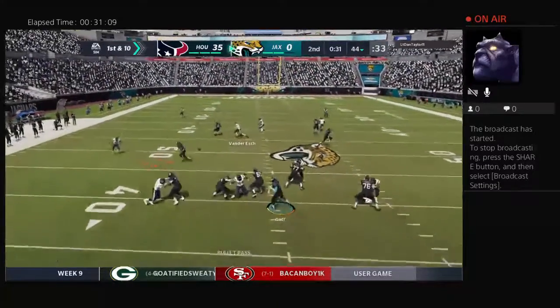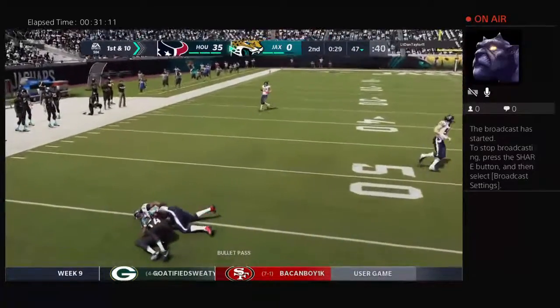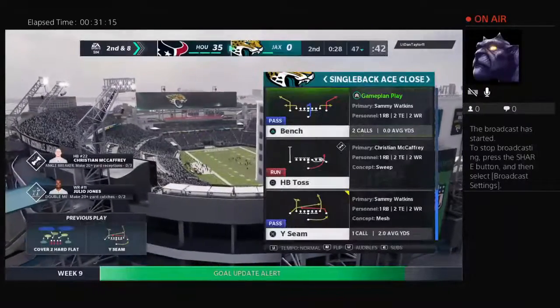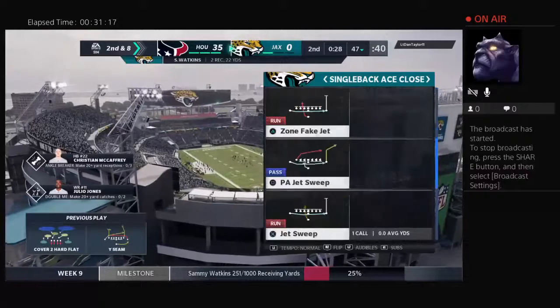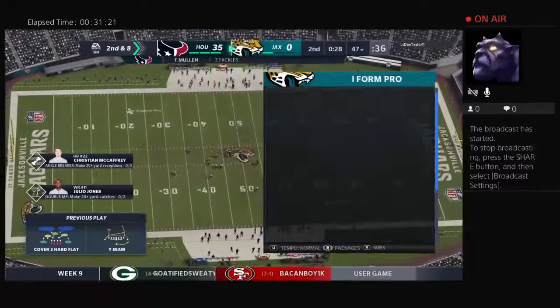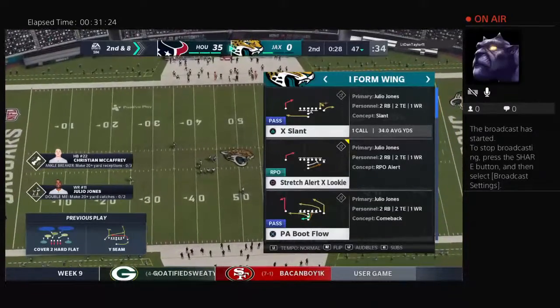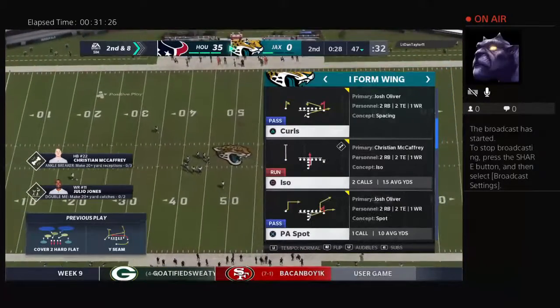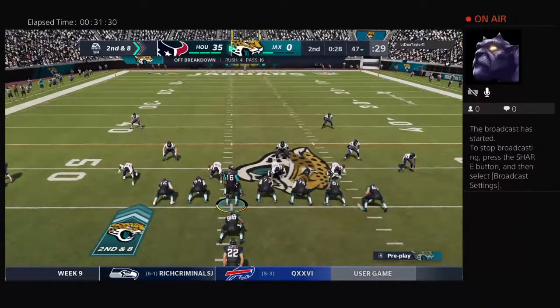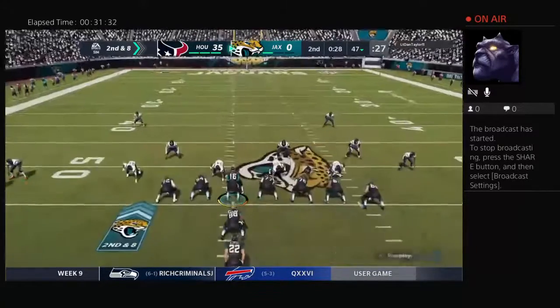Off on first down. Looking left side for Watkins, and he's got it. Now the Jags will use the second of their timeouts as they stop it with 28 seconds to go in the first half of play. At the 47-yard line. So 2nd and 8 here after the pass play for 2 yards on first down.